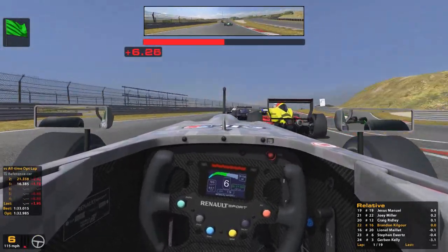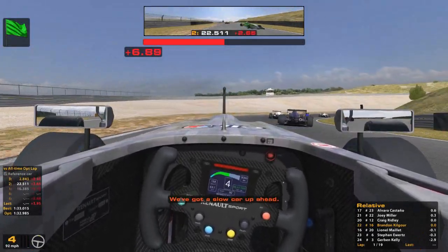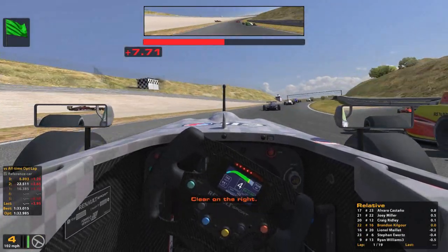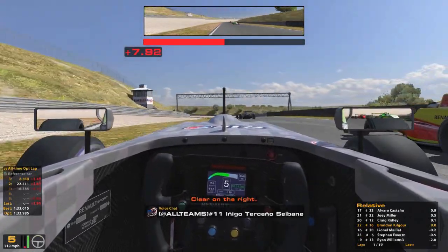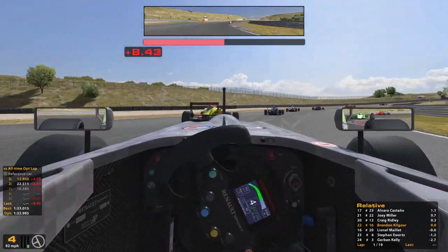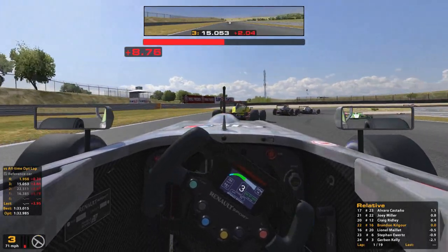Lots of traffic. Got one on your right. You got a slow car up ahead. We have a car stopped on the left. Oh, of course. Okay, get cleared. That was almost bad news for us. Come down. I don't know where I thought I was going to go right there.